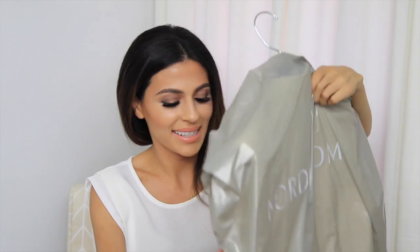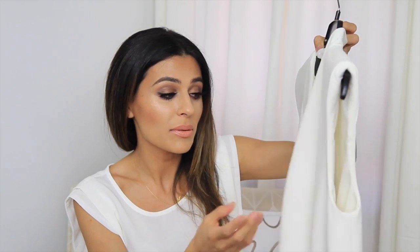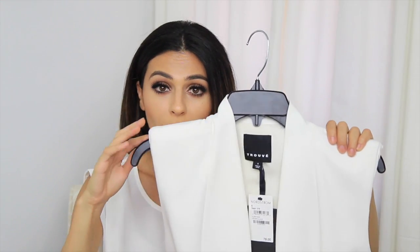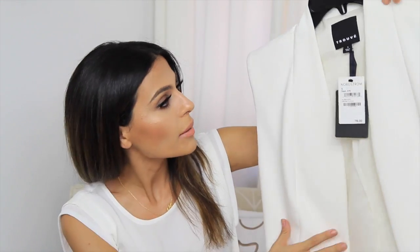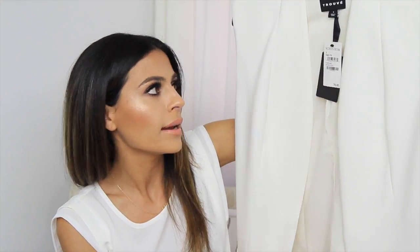Haha, I forgot to share one more white piece with you. This is a gorgeous vest that I bought from Nordstrom like 2 months ago, and the tag is still on it. I haven't found the perfect outfit to wear it with. Again, white, heavy material, really chic, and not very expensive. It was $78. It's one of the Nordstrom brands. It's got these shoulder pads in here that give it an even nicer shape, and no collar, just a really nice, sleek design. And that about wraps up this fashion haul.